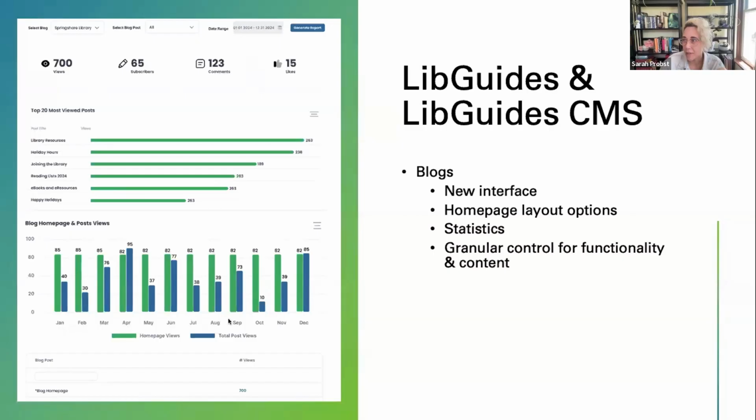But first up, we have some big updates to LibGuides and LibGuides CMS, specifically where our blogs are concerned. As of this Friday, the 24th, we're going to launch the redesigned blogs interface for LibGuides and LibGuides CMS, which is going to include a brand new blogs user interface. If you've already moved over to the new A to Z list interface, the blogs UI is going to be very comfy and very familiar for you. However, if you haven't explored the new A to Z list interface or made that transition, let me be the very first at Springshare to welcome you happily to the future look and feel of LibGuides.